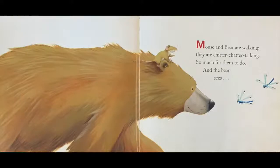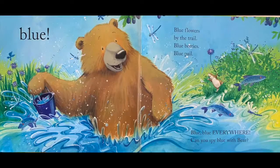Mouse and bear are walking. They chitter chatter, they are chitter chatter talking. So much for them to do. And the bear sees blue. Look at all the blue. Blue flowers by the trail, blue berries, blue pail. Blue, blue everywhere. Can you spy blue with bear?